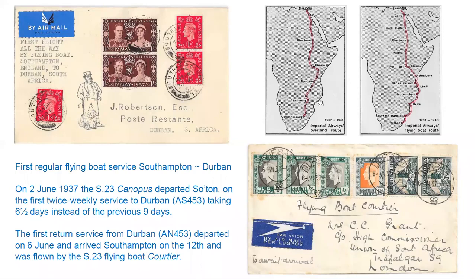And you may notice that these little black circles are calling points, and there are far fewer on the flying boat route. That, combined with fewer calls and faster aircraft, as the flying boats are much faster than the old land planes, enabled the service. It used to take 8 days to Johannesburg. They got to Durban in 6.5 days. So they speeded up the schedule at the same time.